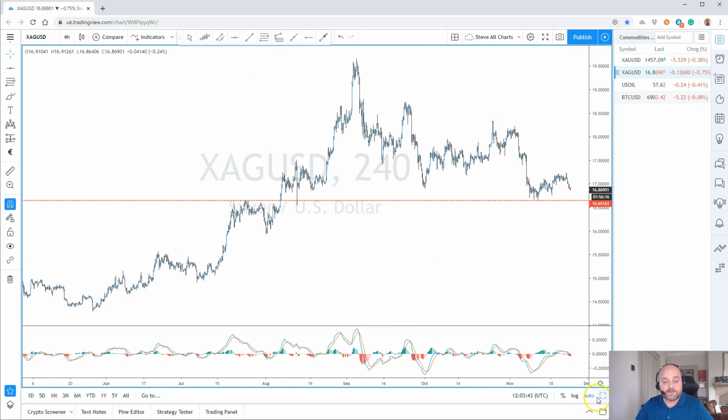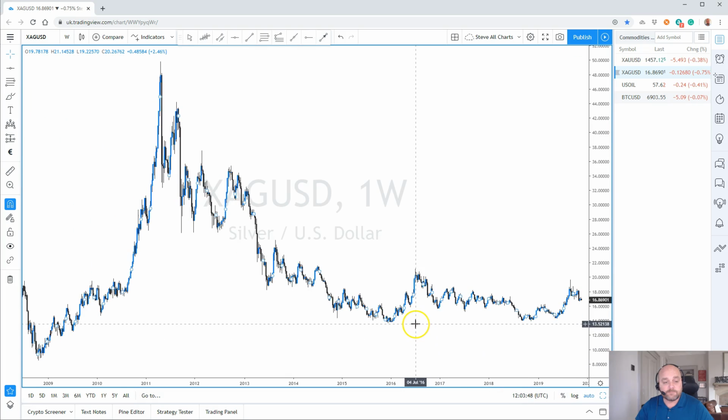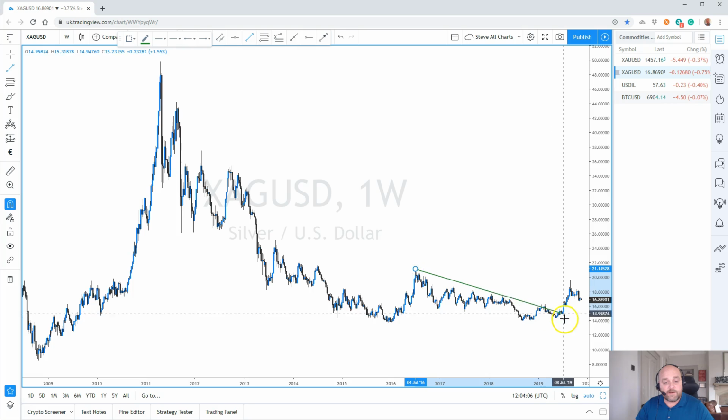This is the 4-hour chart. Let's jump back to the weekly chart. You can see the lows back in 2016 around $13.80, and the swing lows around $14 towards the end of 2018. And we've had this nice move higher after it broke that trend line, or the resistance.